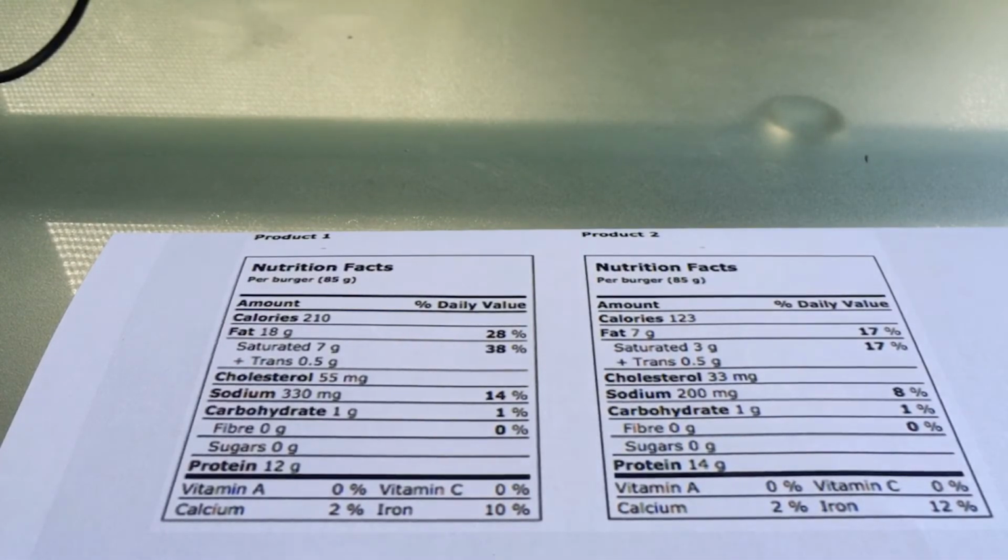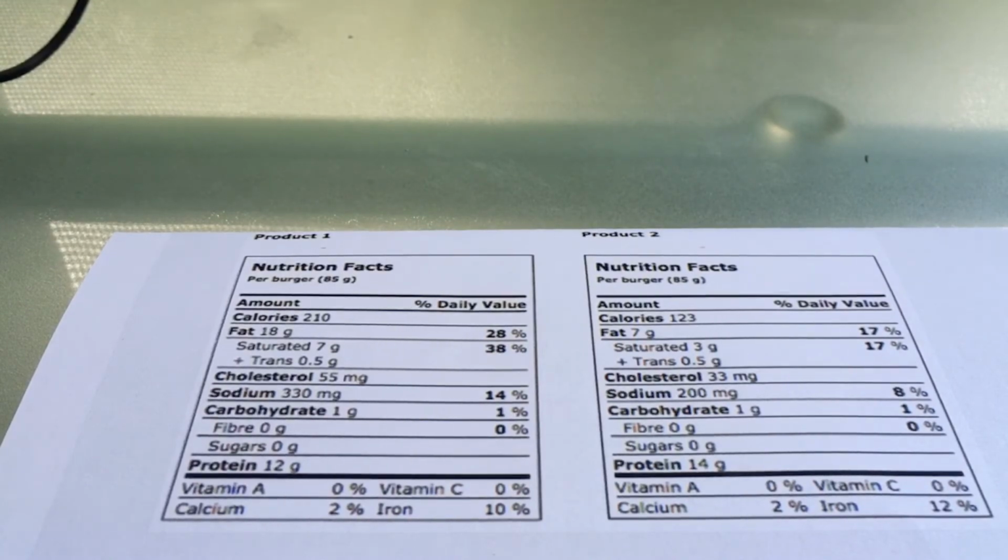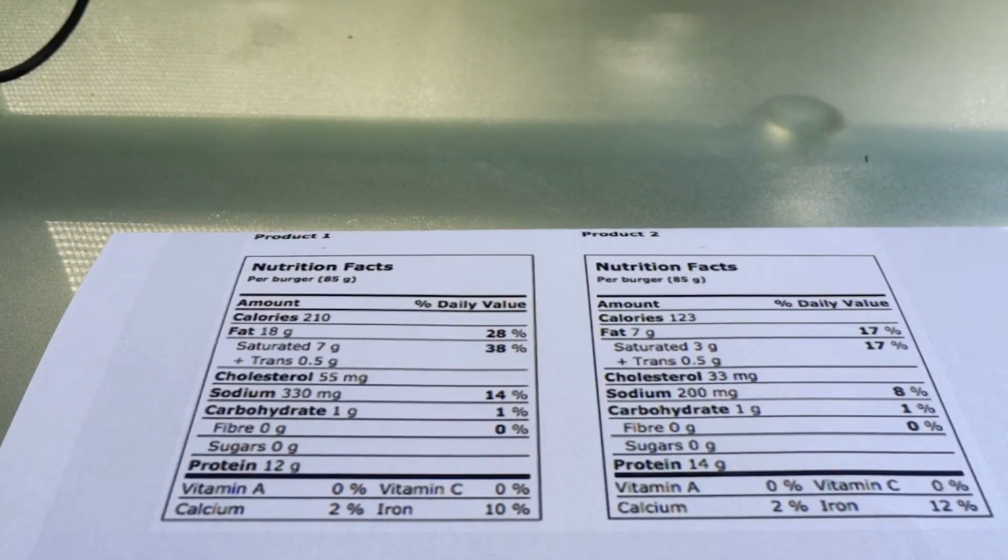Then if we look at the calories, product 1 has 210 calories per serving, and product 2 has 123 calories per serving. So product 2 has a lot less calories per serving. Then let's look at the percentage of daily value to see what nutrients each product is high in and low in. Product 1 has a high amount of fat, specifically a high amount of saturated and trans fat. It has 38%, and product 2 only has 17%. If we look at the sodium, product 1 has 330 milligrams of sodium and product 2 has 200 milligrams of sodium. So product 2 also has a lot less sodium.